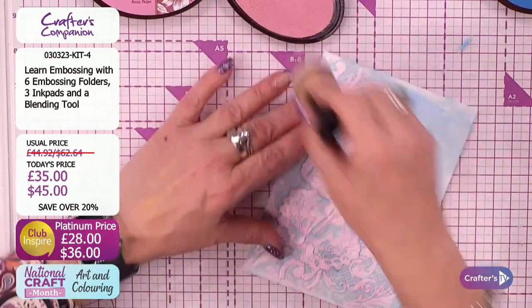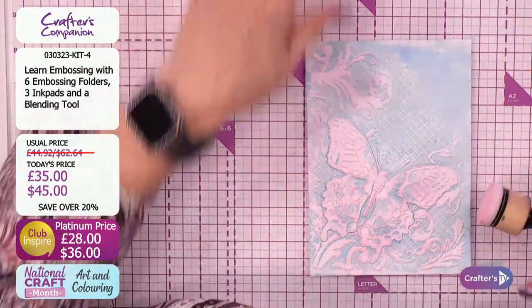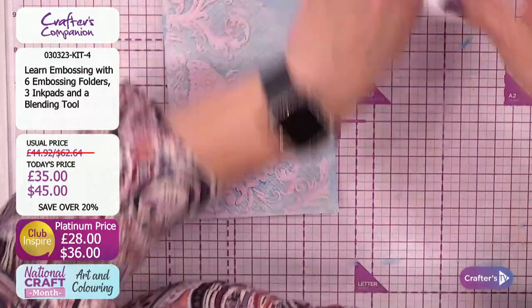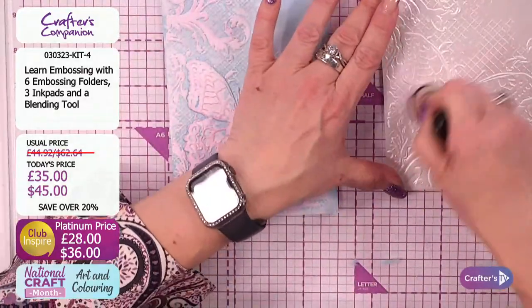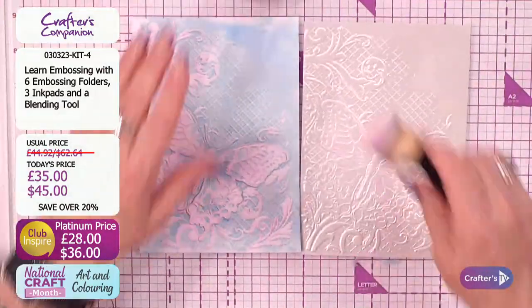It's about learning these techniques, and it really is as simple as that. It is, isn't it? It couldn't be any easier. I could come in now and take my Dauber and go over, and even though this is Centura Pearl, side by side you'll get two different looks.